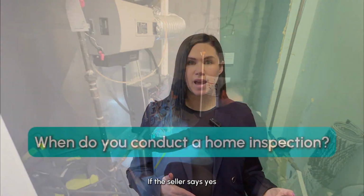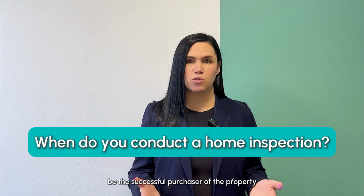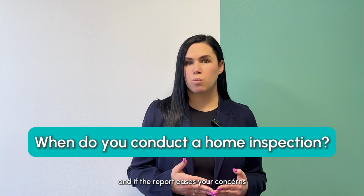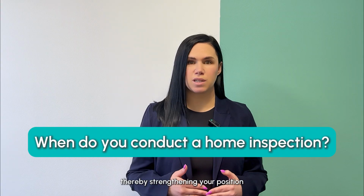If the seller says yes, you're going to need to invest this time and money for a home inspection before you know if you will be the successful purchaser of the property. However, the cost may be worth it if you really love the home, and if the report eases your concerns, you'll be able to submit an offer without a condition, thereby strengthening your position.